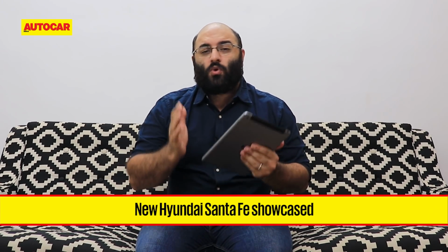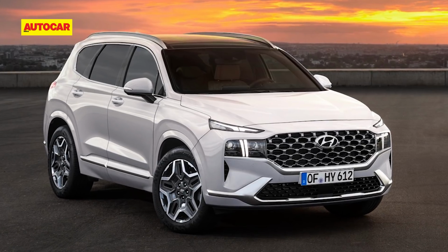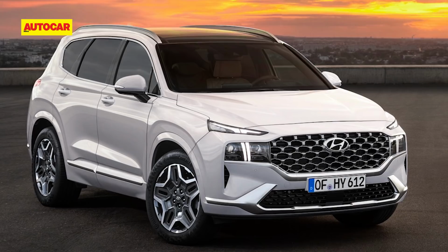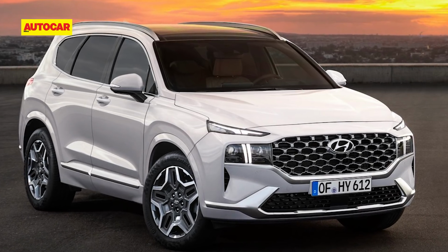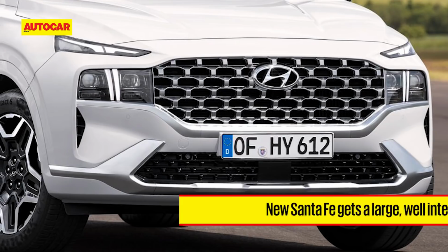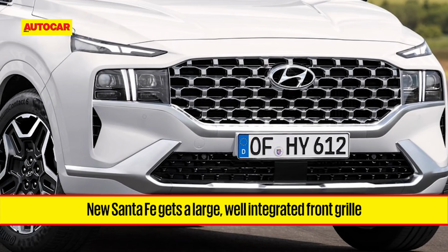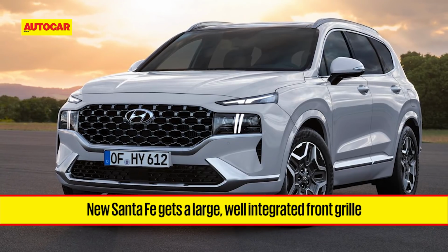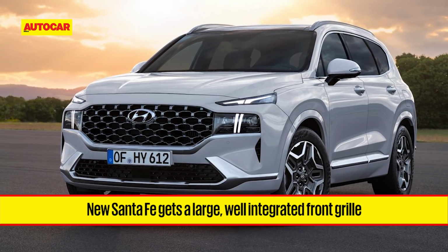Let's move on to more general news now, and first up, the new Santa Fe has now been unveiled, and I must say, it is quite the looker. The brand new Santa Fe has been completely overhauled in terms of design on the outside and inside, in terms of a platform and powertrain options. Visually, the Santa Fe looks handsome, and Hyundai has really integrated the new large grille well, with styling elements like the sharp daytime running lights and the LED headlamps.